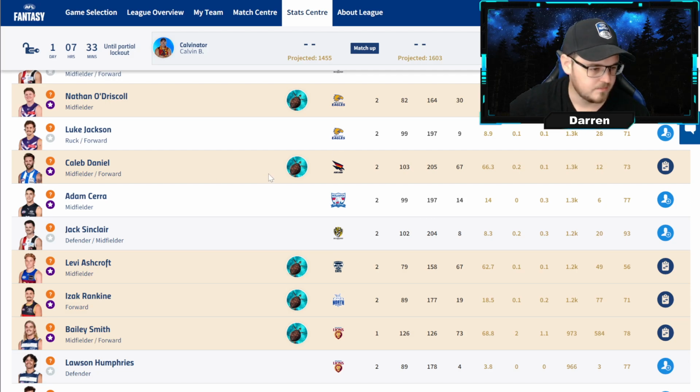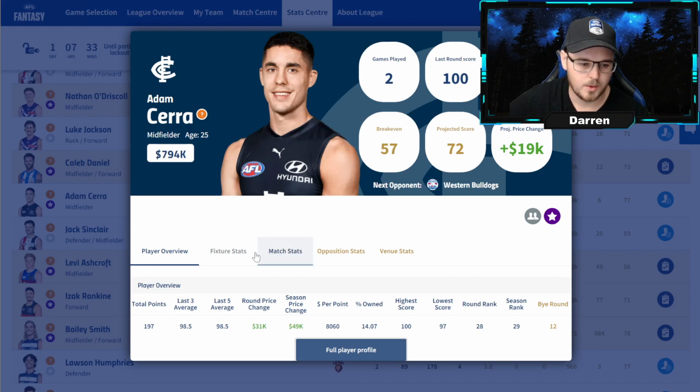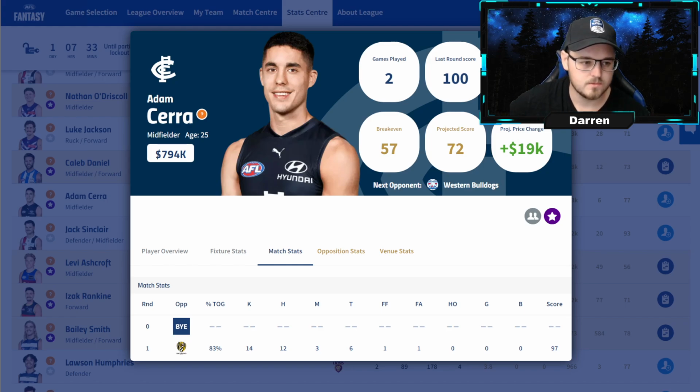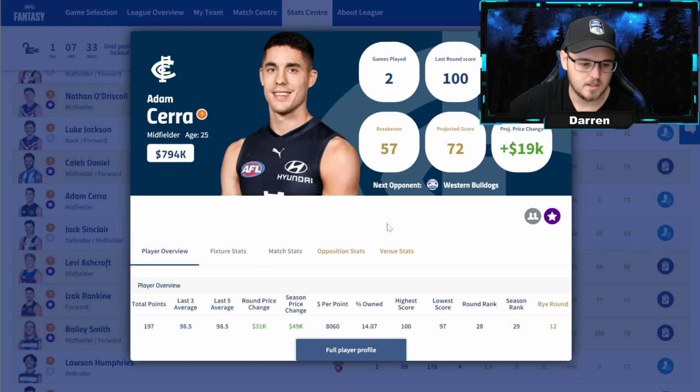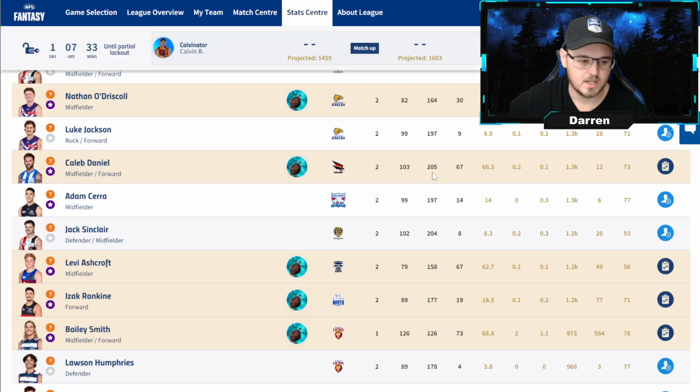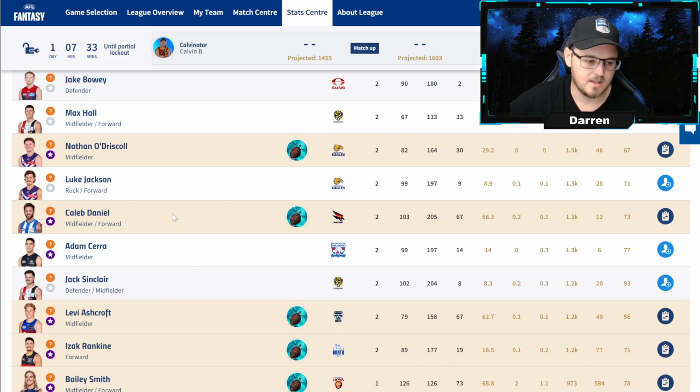Cal Daniel, get him. It's as simple as that. Chera is also a good mid-price pick. He's gone well so far this season as that sort of fourth midfielder for Carlton. He's made 50k so far this season and going to go up more. Got a decent run as well coming up, so definitely don't mind trading him in if you've got that luxury. But again, it's just a question: are you going a Power, a Saligo, or a Chera? I'd probably go with the likes of Power, Chera, and Saligo in my opinion, or sort of that price range.